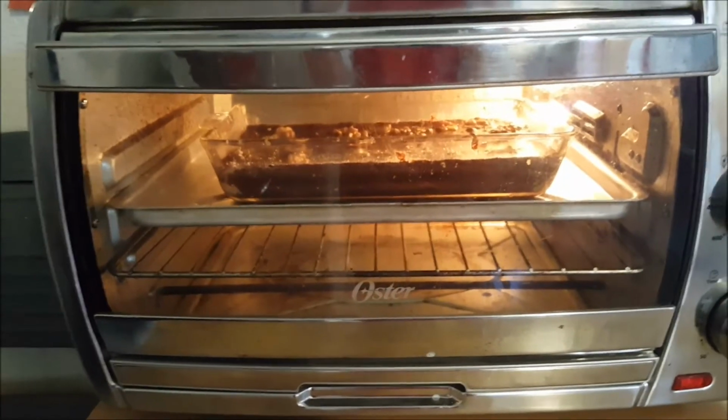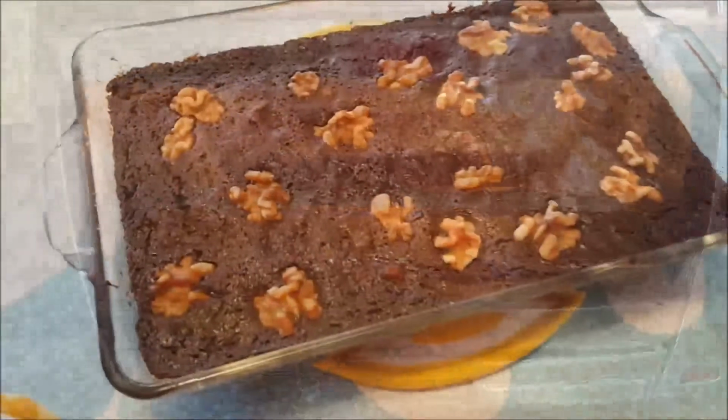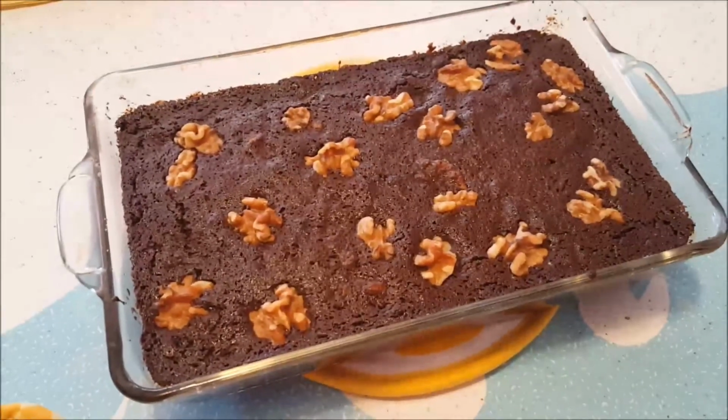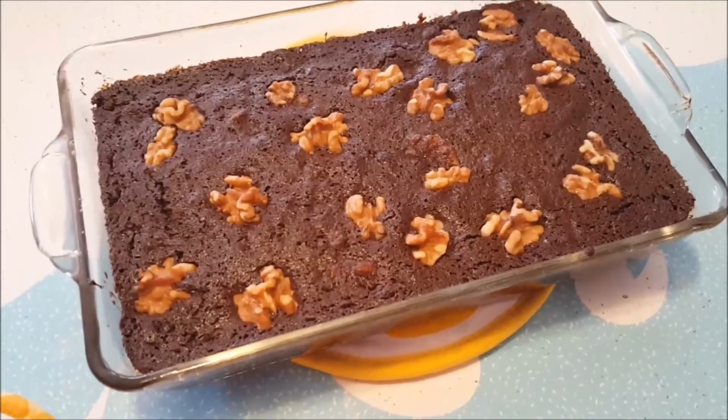It's only been in there about 5 minutes, but I just wanted to give you a peeky peek. Paleo brownies, ahoy hoy! Now they need to cool. Then I have to put them in the fridge for a couple of hours. Then I can cut them and try them.